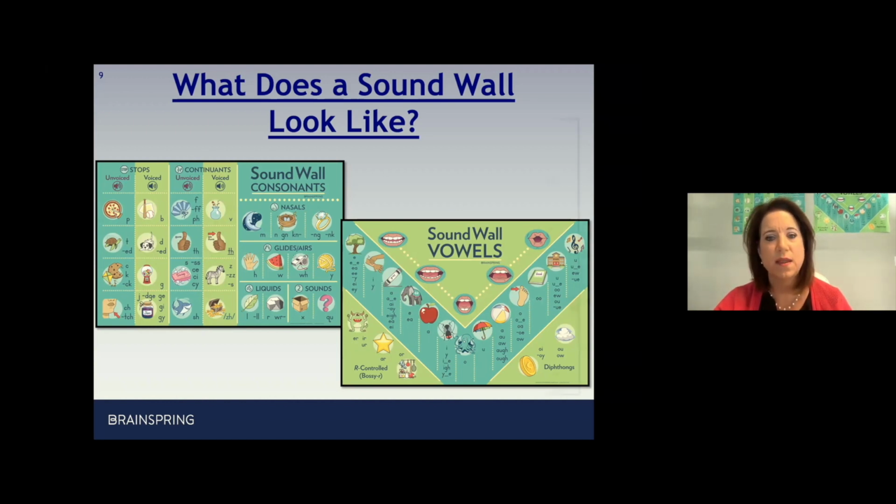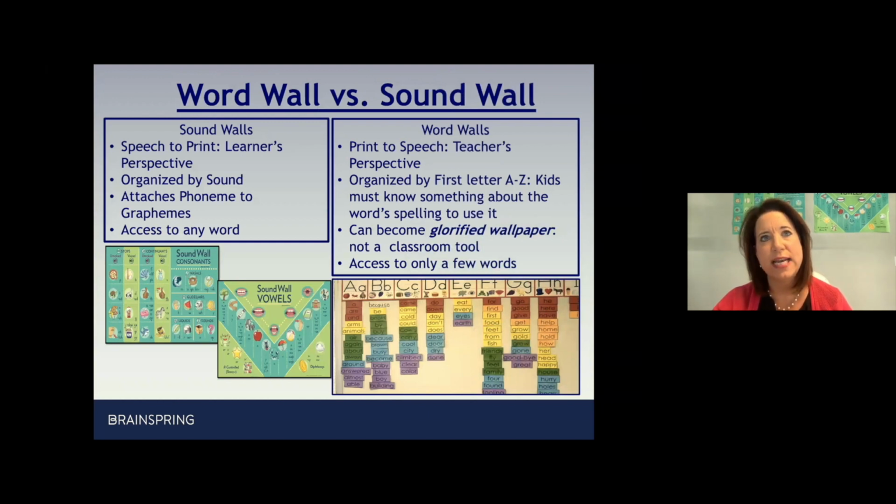Another way to deepen your understanding is to compare sound walls to something we're more familiar with, and that's a word wall. Traditional word walls focus on print to speech, meaning that a student must already know something about how the word is spelled to locate it on the word wall. Typically, traditional word walls are organized in ABC order, and the words are listed under the first letter of the spelling of the word. For example, the word "the" is typically put under the letter T in the alphabet on the word wall.